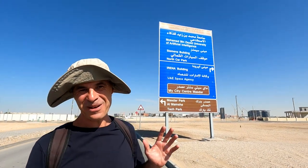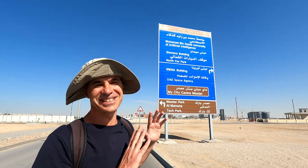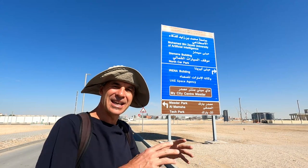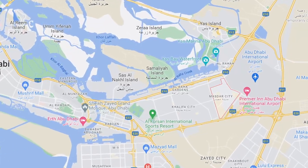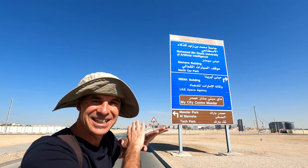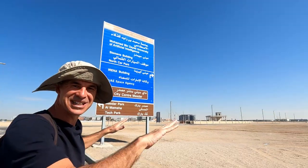Today we're going to take a trip over to Masdar City, which is mooted as the city of the future when it was first built around about 10 years ago, I think. It is near Abu Dhabi Airport and we are staying just on the other side, Khalifa City. So we're walking to it now. And as you can see, there's still a lot of desert here. It's still in the construction process.